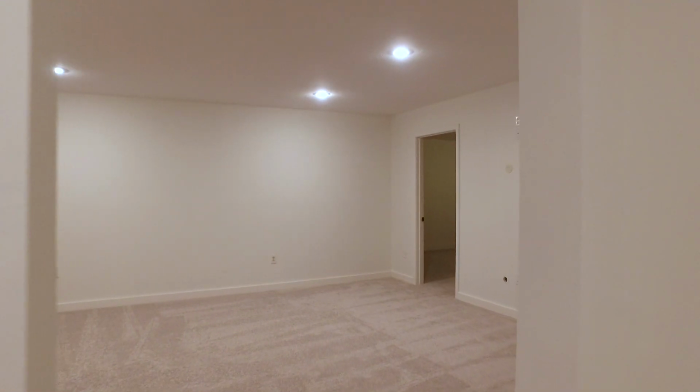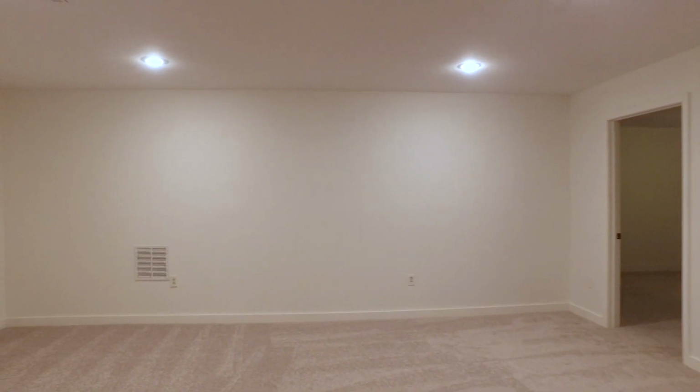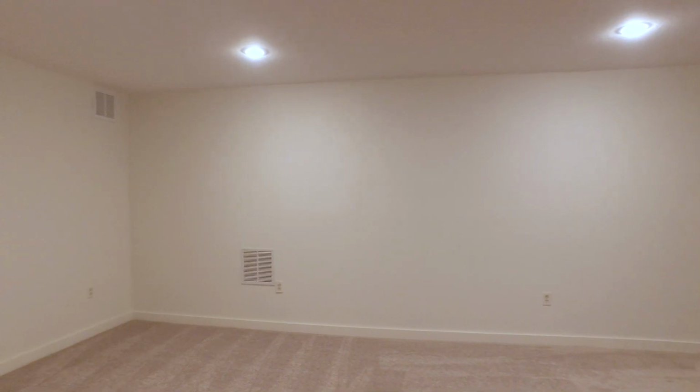The finished basement can be used in a variety of ways, complete with a full bathroom, 2 more bedrooms, and a bonus room with access to the outside.